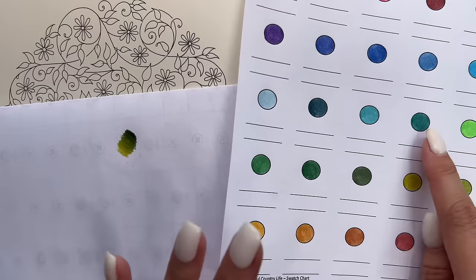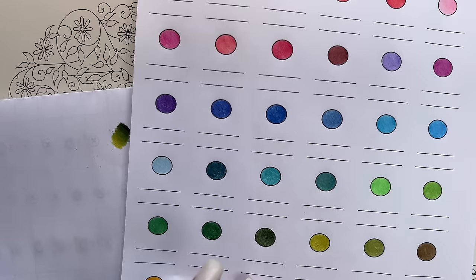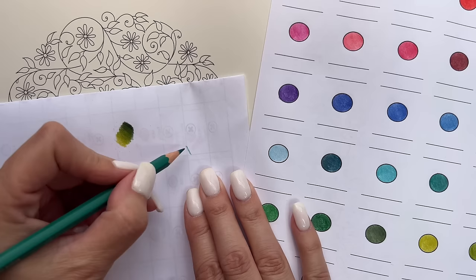Leaves don't have to be green. Leaves do not have to be green. Because this, and this would look good together too. Can I do a blue leaf? Can I bring myself to do a blue leaf? Let's have a look. We'll swatch it out. This is sort of an aqua kind of colour.